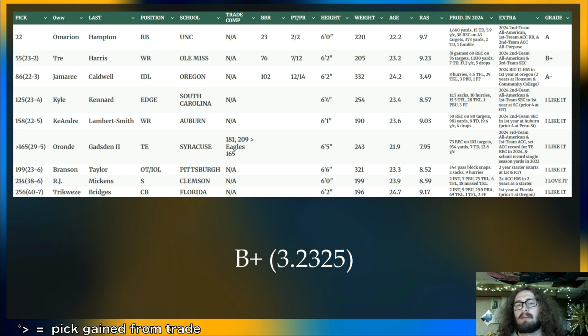Like I said, a double up, but he adds another aspect to that room that they don't necessarily have. I think he's more than a comfortable roster fit, or kind of to make the roster. Good value for him. Just overall good pick, in my opinion. I like it. Had 50 receptions on 80 targets, 981 yards, 8 touchdowns, 19.6 yards per catch, 4 drops on those 80 targets. A 2024 second-team SEC selection in his first year at Auburn.